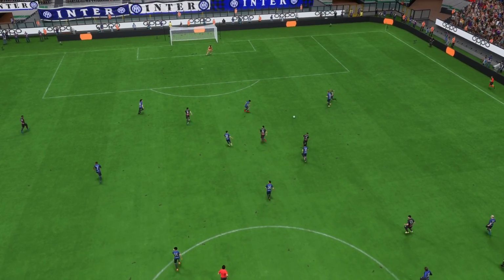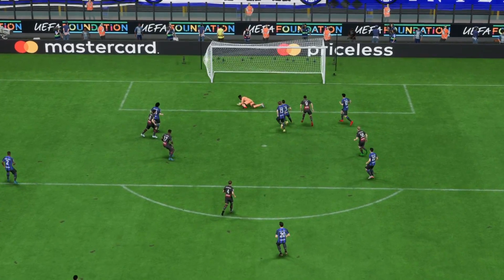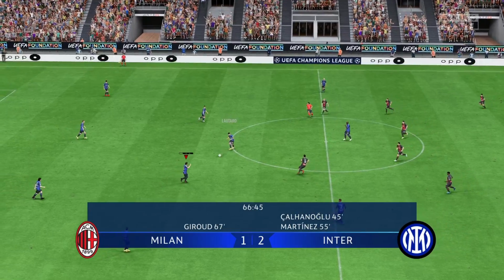Well, here's the goal again. And what a wonderfully weighted pass this is. And the movement is good, making for a comfortable finish. It's a really great goal. Well, 2-1 it is here.